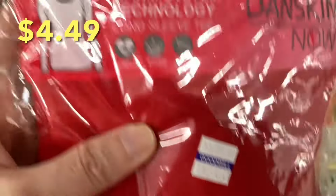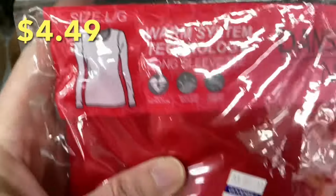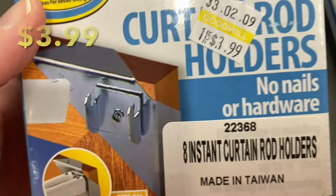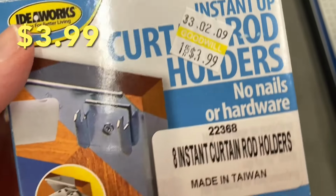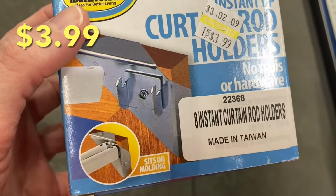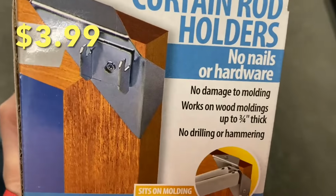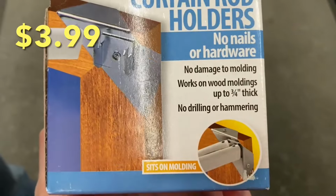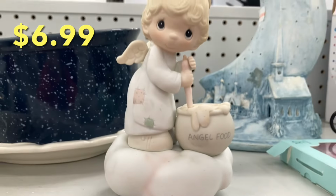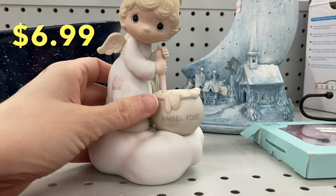That's $4.49. It's a long sleeve thermal for women in bright red. This looks really cool. It's $3.99. And you put it on a window molding to hang curtains without putting any holes in the molding. That's really cool. Oh, that's cute.